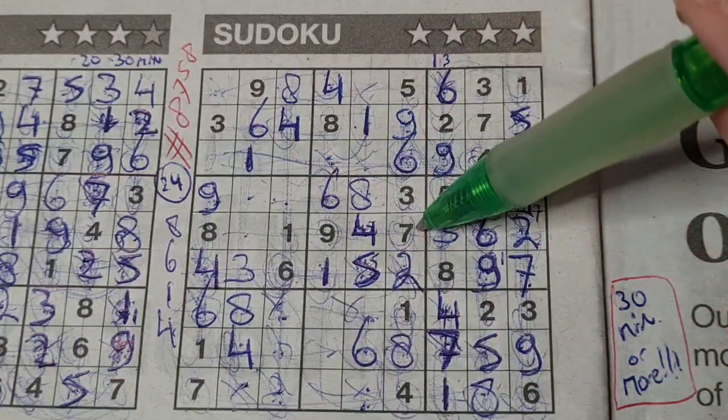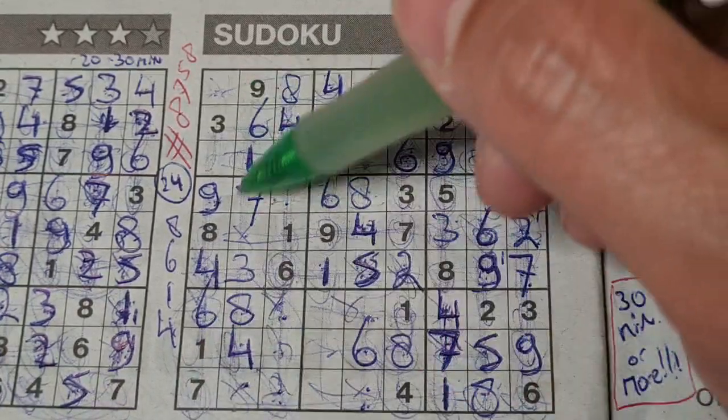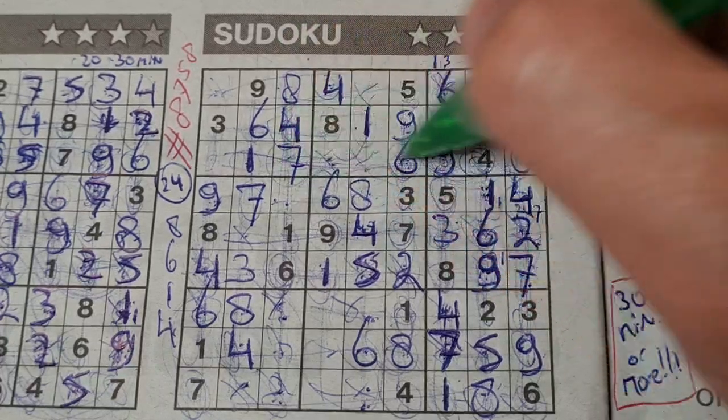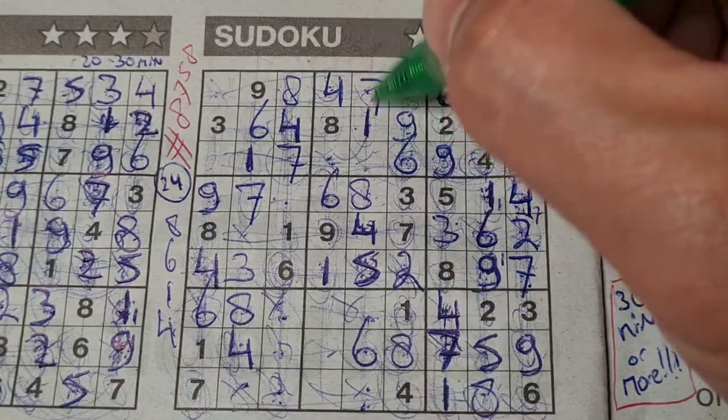Here or there, we see another 7 in the middle row, no 7 there. 7 should be there. 7 in the first column, 7 in the second column. So in the third column, the only place left is 7 should be there. 7 in the third row, 7 in the second row, so in the first row, the only place left is 7 should be there.